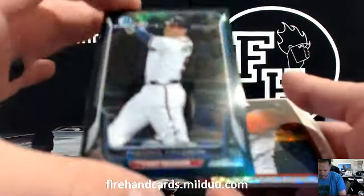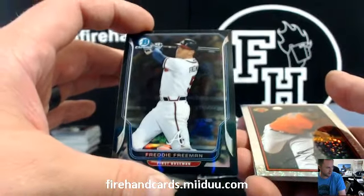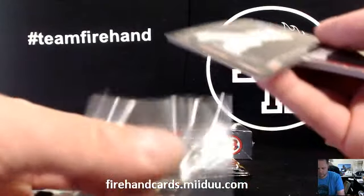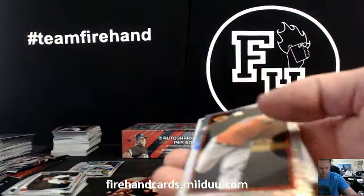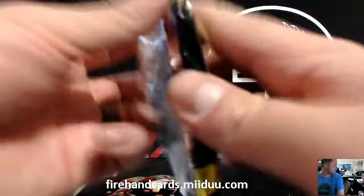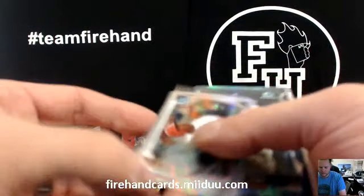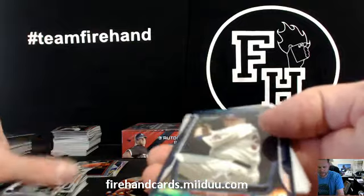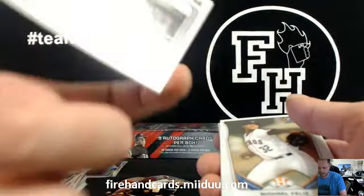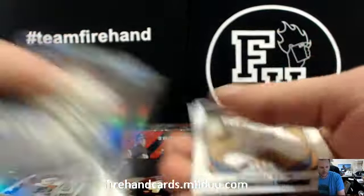Got a Freddie Freeman static refractor for the Braves, 19/35. Football coach. Jose Fernandez sparkle, Marlins. Last pack mojo right here. Taveras mini. Aaron Harang bubble for the Braves, number to 99. 63/99. Go Aztecs, Aaron Harang.